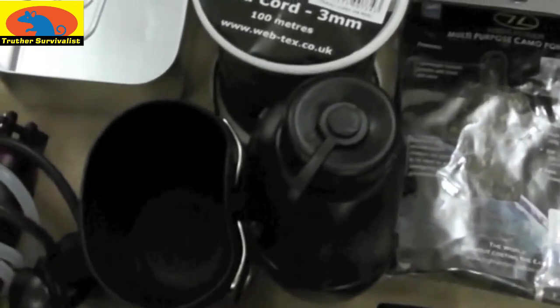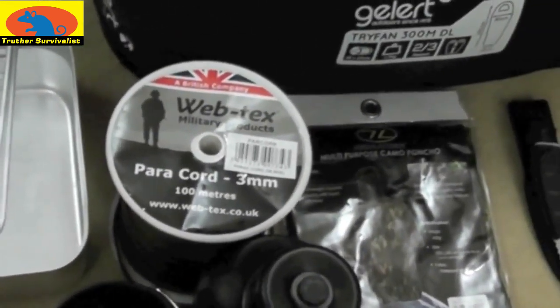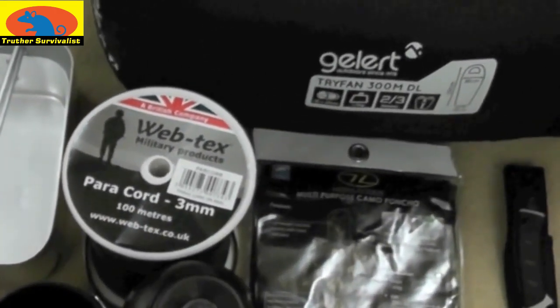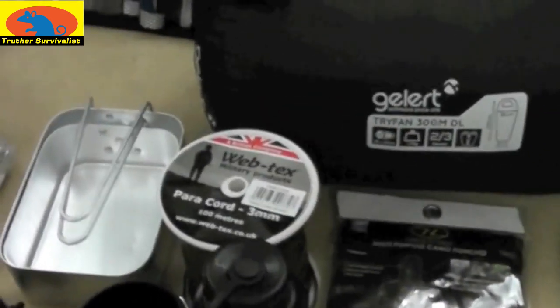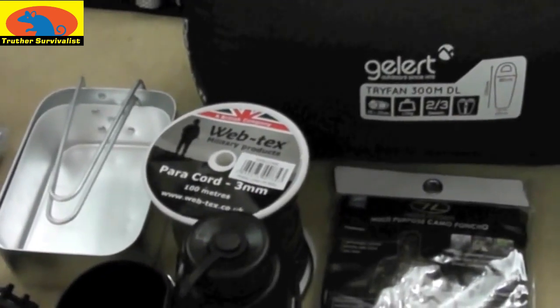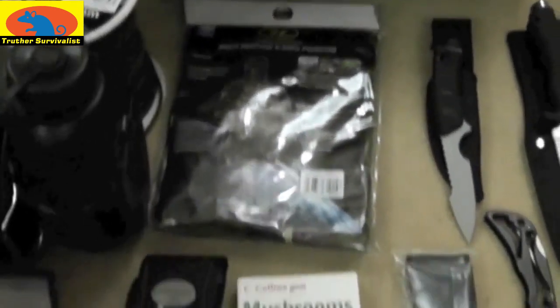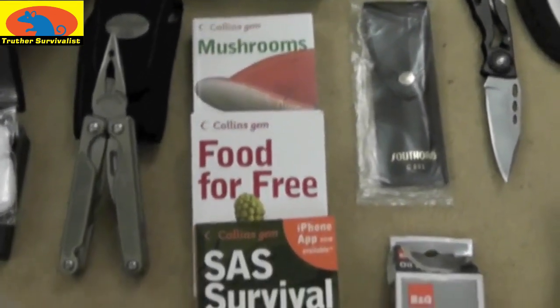I've got my water bottle and I've got a drinking cup there. Paracord. This is an interesting one because a lot of people carry a small amount. But I really think that for that, you just can't scrimp or save. You've got to get the most you can possibly carry because the stuff is just too damn useful. I've got a poncho there. Leatherman, absolutely couldn't live without that.